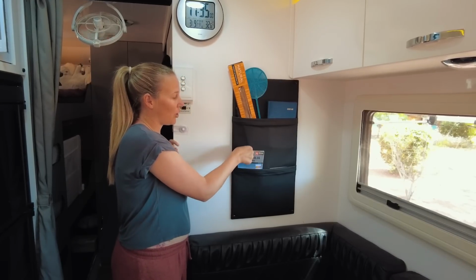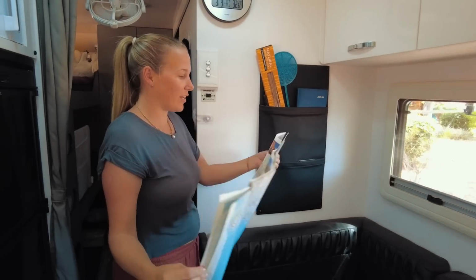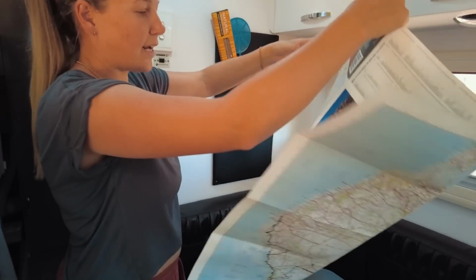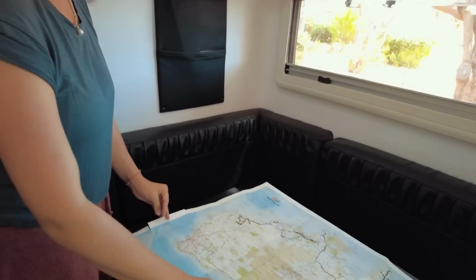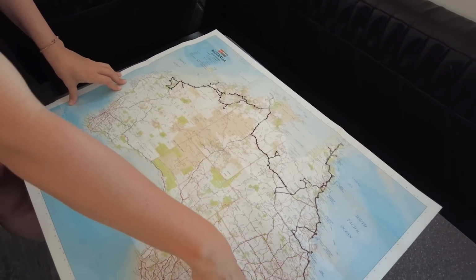So this is, you know how everyone has their map that they put on their fridge or on the side of their car or whatever it is. This is ours. I just fold it away so it's out of the way. What is this from, a post office? Yeah, they're like $9.95 or something. A HEMA one. HEMA Maps Australia.